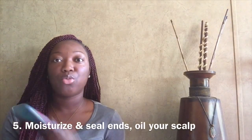Tip number 5 is to moisturize and seal. Moisturize and seal is basically when you spray your hair with water, or you just got done co-washing, and then you put a moisturizer on it, like a leave-in treatment or a cream, and then you seal it in with some type of oil, whether it's castor oil, olive oil, or coconut oil. You're using a leave-in conditioner or a cream on your hair, and then you're going back in with some type of oil and sealing in that moisture.